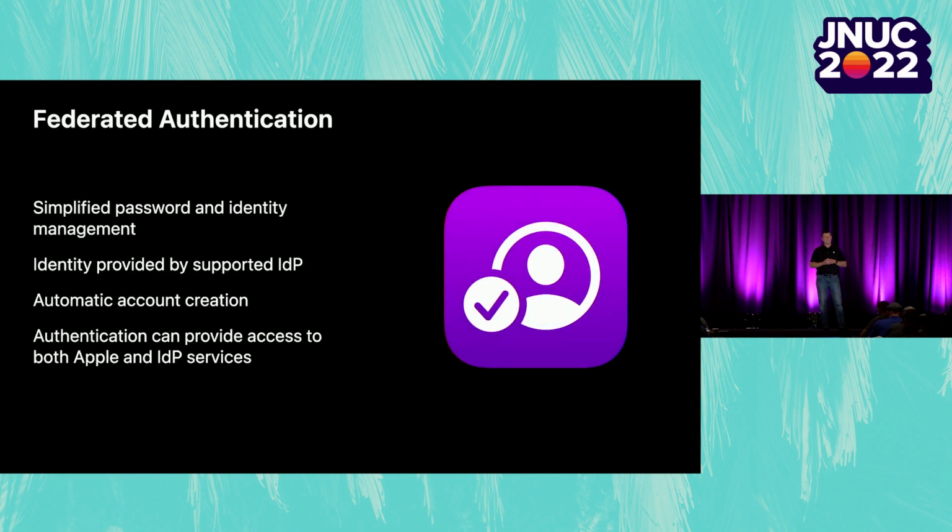Federated authentication allows IT departments to quickly deploy managed Apple IDs using their existing identity provider. When you federate Apple Business Manager or Apple School Manager with a supported identity provider, and the user signs into the Apple device for the first time, the managed Apple ID needed to access Apple services is created automatically. Using federated authentication greatly reduces the account creation overhead for IT teams and allows end users to use one credential for single sign-on across multiple platforms. It also ensures that identity management policies are consistently enforced across all applications and services in your organization.